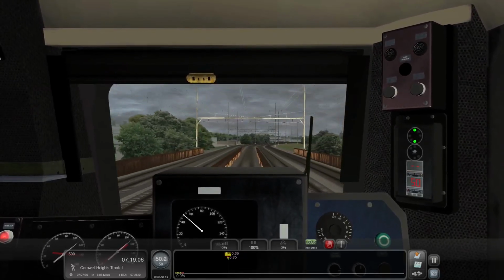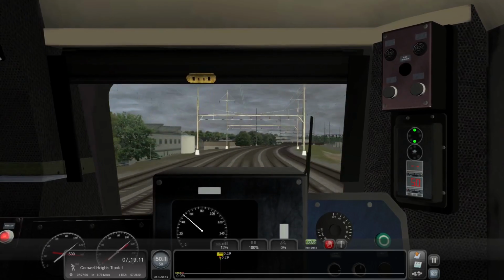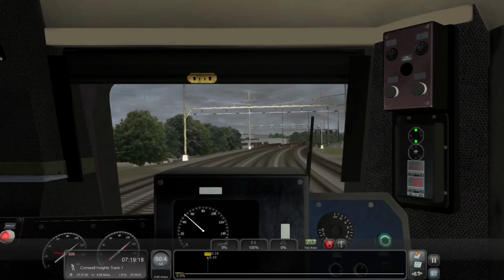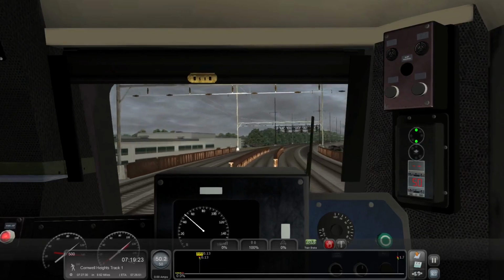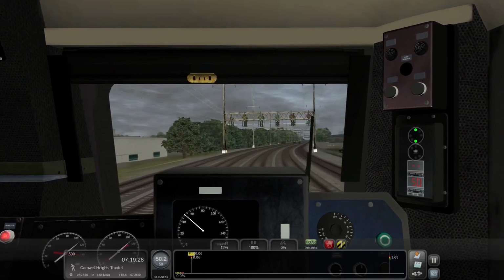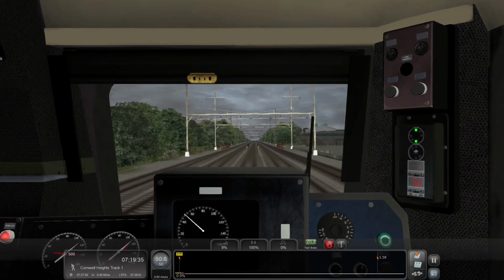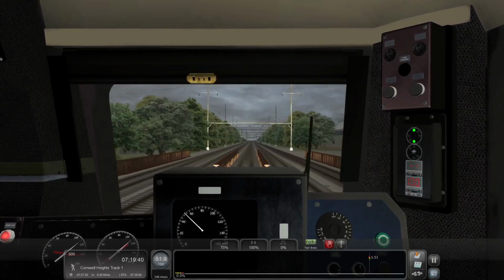So we're currently slated to arrive 39 seconds early. I'm starting to get a feeling these times are very tight, because I'm not gaining any time on this 50 at all, despite being just above it. So I think the timings on these are very, very tight at first glance. 100 is coming up as our speed limit. We've been cleared to go 100.